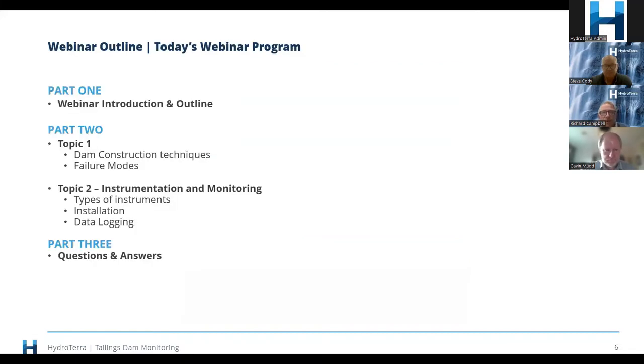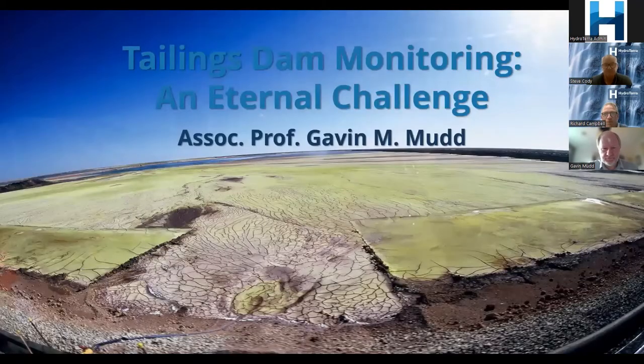All right, so there's two main parts to this topic. Gavin's going to lead us out talking about tailings dam construction techniques and failure modes. And then we shift over to Steve, who's going to talk about instrumentation and monitoring, including the types of instrumentation, the installation and the data logging side of those instruments, including some telemetry. Then we'll move to Q&A, which if it's anything like the last webinar, went on for about 45 minutes. So hopefully we get plenty of questions from you today. So without further ado, I will pass over to Gavin, and thanks very much for joining us today.